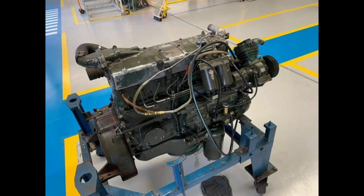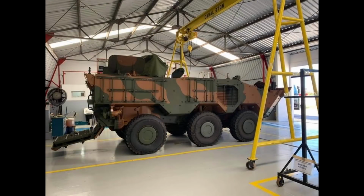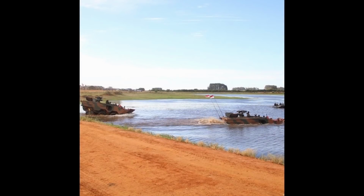The vehicle is powered by an IVECO FPT Cursor 9 6-cylinder 383 horsepower diesel bifuel engine, which enables the 18.5-ton vehicle to reach 100 km per hour on roads, with an operational range of 600 kilometers. The Guarani has a central tire inflation system, which allows it to control the pressure in the tires for greater grip and safety in certain conditions. The vehicle is able to cross rivers at 9 km per hour through the use of 2 propellers.